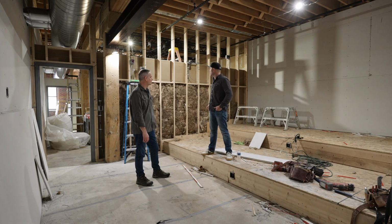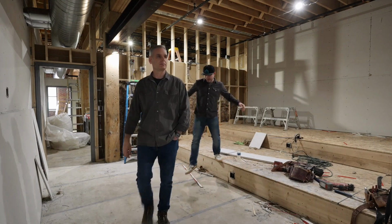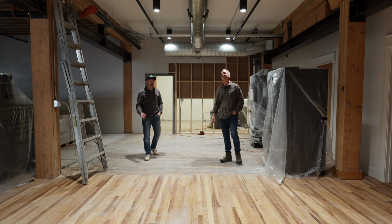Absolutely. So this is one of the dimmest rooms in the building, right? And we've got a couple of lighter ones to show next. Yes, definitely. Let's head over and take a look at those. Sounds good. Let's get some more light. All right, so lights, right?